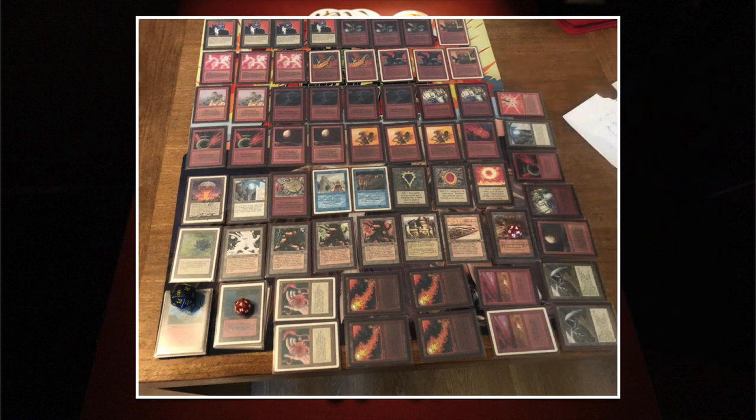We also see another City in a Bottle in the sideboard of Wilfred, so I'm pretty sure he's going to board that in after game one. Although, maybe he's worried that his opponent will board out the Serendibs. Anyway, we'll just have to see how it goes.